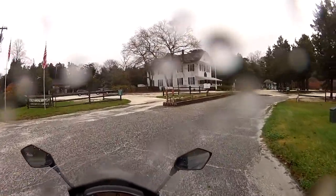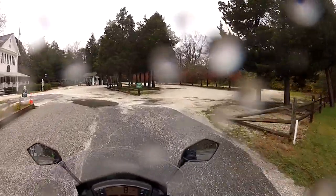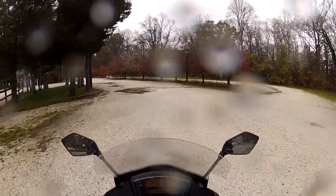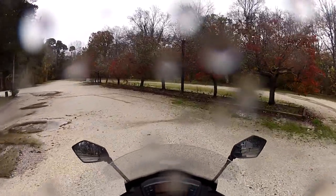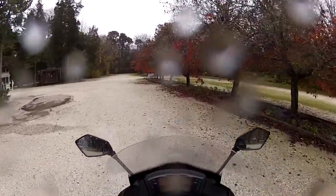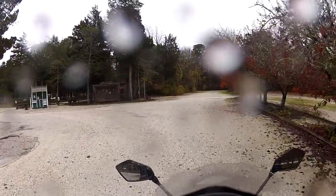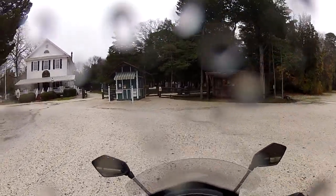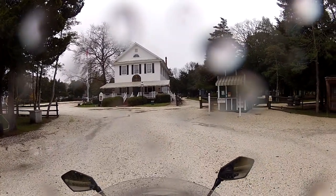So, if you bring your kids here in the summertime, there's walking tours, there are demonstrations of things like pottery and blacksmithing, all different kinds of crafts that people at the time would have engaged in as part of life here. We've taken our grandkids on it, and they seem to enjoy it.